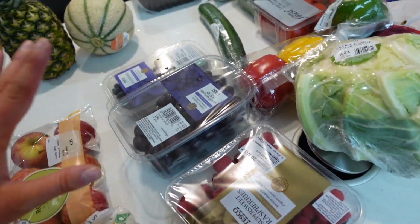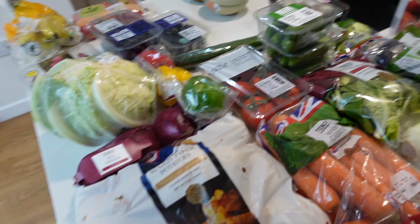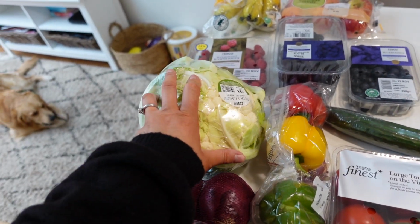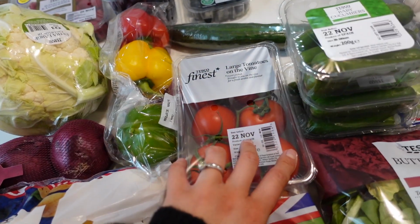I didn't get any strawberries because they didn't have any. Again, I tend to just buy strawberries when I see them at the moment. I know it's a seasonal thing, but as I keep saying, my kids really like them, so what can you do? Extra large cauliflower, peppers, red onions, on the vine tomatoes.